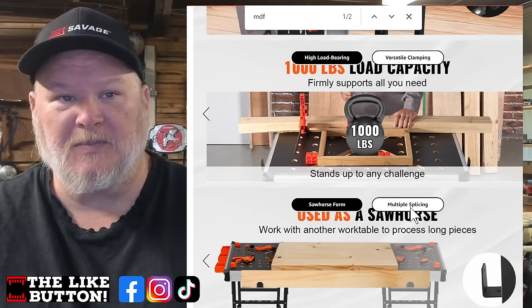By the way, while we're here, I just saw this and it kind of got me excited. WorkPro has a 36 by 18 welding table. I know it's small, super lightweight. It's not a heavy duty welding table, but for a budget welding table, it looks pretty cool. Anyway, it'd probably warp if you try to put a plasma cutter on it.